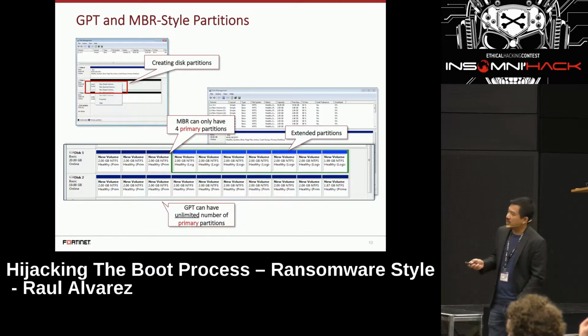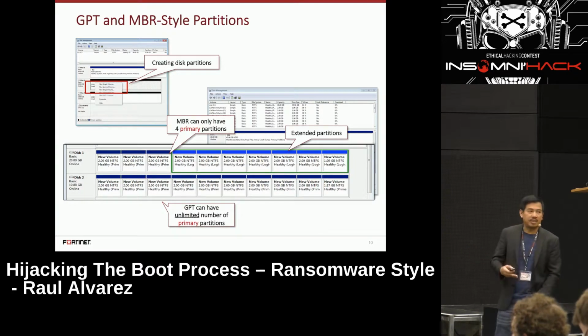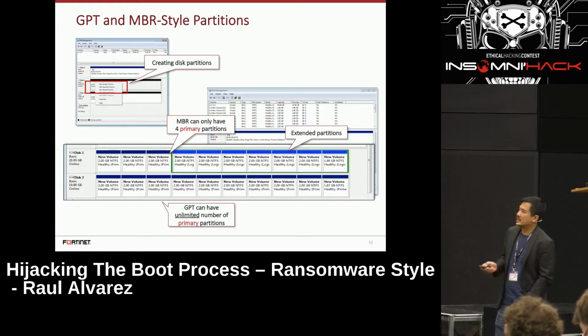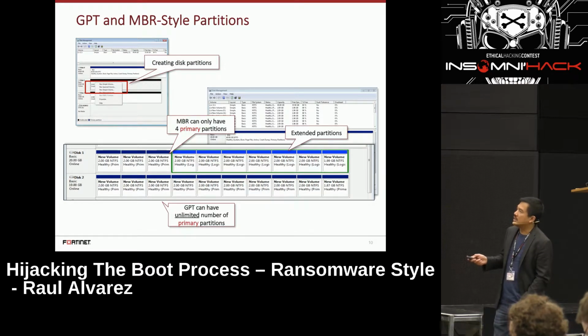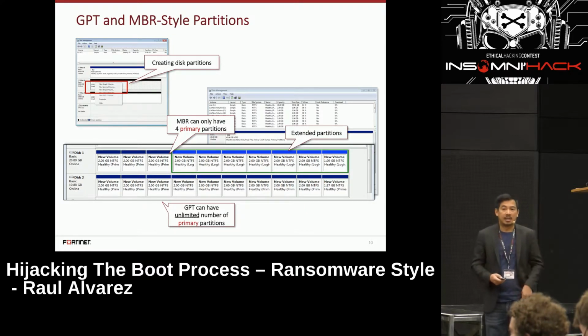But for a GPT disk, you can actually have GPT and MBR existing in one operating system, in one computer. You can actually create as many partitions as you want. The limitation is the size of the partition, which is the size of your hard drive.